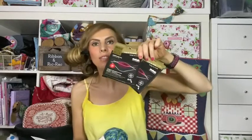So those are perfect, because I just ordered those on a whim. So yeah, I'm going to give those a go. So if you're interested in knitting, I'll let you know how I get on when I start the socks, but I probably won't start those yet.